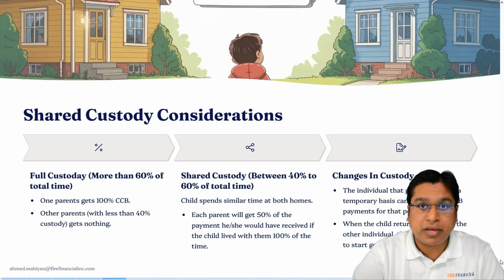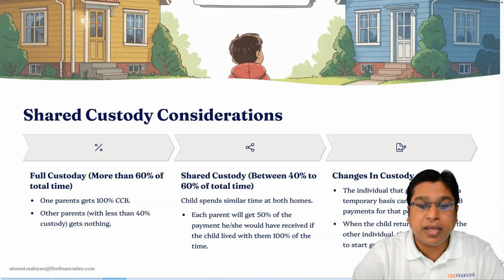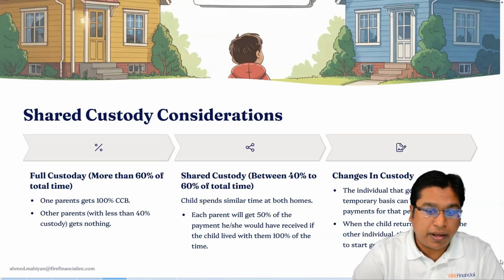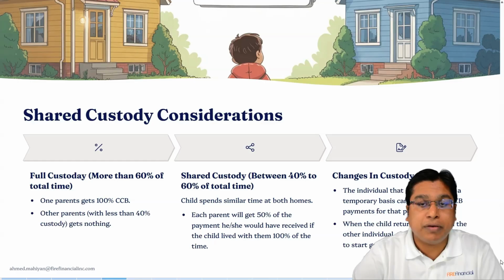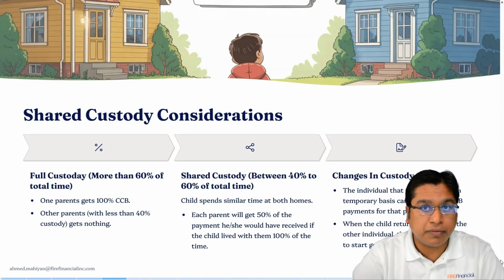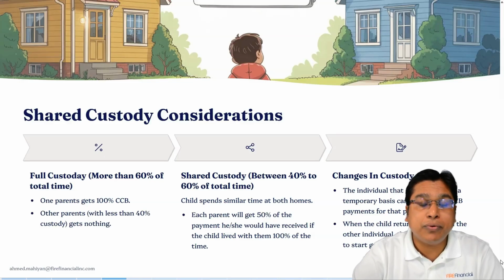So if you think about 7 days a week, if the child lives with one parent for 5 days a week, and then the 2 days of the weekend they spend with the other parent, the parent with 5 days will be considered to have more than 60% of the time. So the parent who has the 5 days custody will be assumed to have full custody of the child. In that scenario, the parent who has more custody time will receive the full Canada Child Benefit. So that parent will get 100% of the Canada Child Benefit.